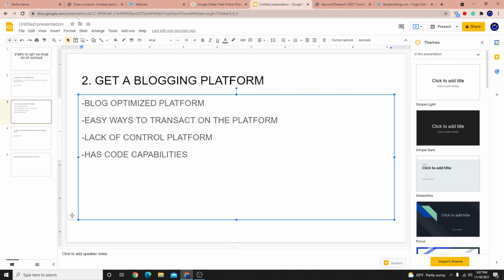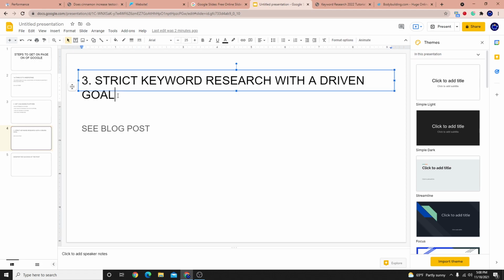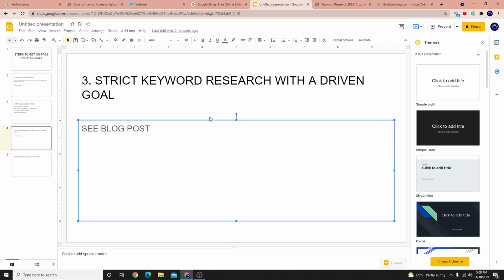But once again, don't use Funnelizer Pro. Go do your research. Go use other tools. Third one, strict keyword research with a driven goal. This is the biggest mistake that I see, bloggers who are the newbies of today.